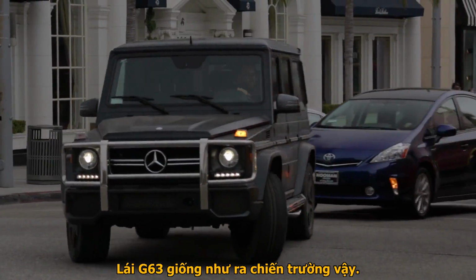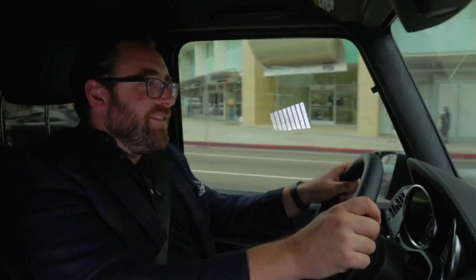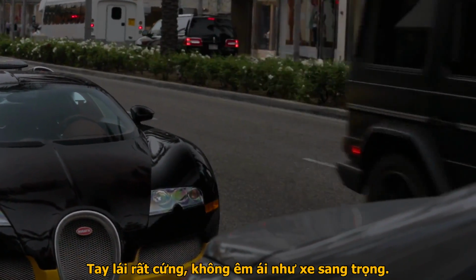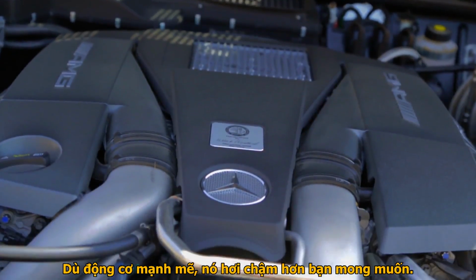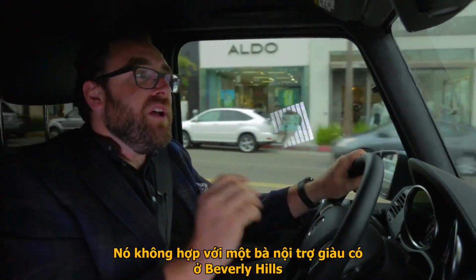It drives around sort of as if it's depressed, like there's a war going on somewhere and no one bothered to invite it. It's a military vehicle, and it feels that way driving it. Everything just needs a little more effort than a luxury car should have. It's a little more cumbersome. Despite all that power and torque, it's a little bit slower than you might imagine. It's not your typical Beverly Hills housewife mommy-mobile.